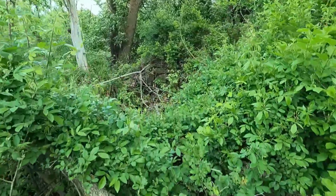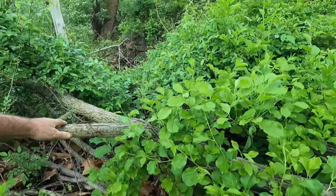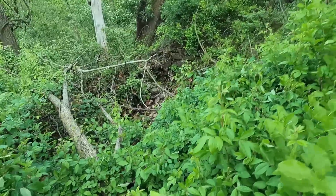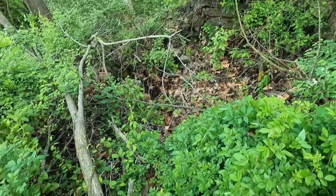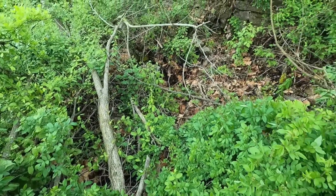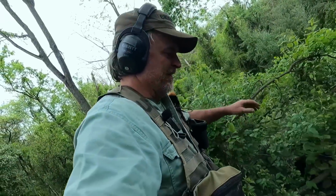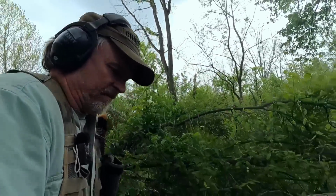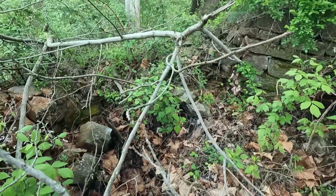Oh yeah, look at that. Sweet. So this is either a house or a barn. I've hunted this before, like I said, but it's been a long time. Yeah, I don't know this spot. Let's go down in there. I want to get down in here, look around, see if there's any bottles or any glass or whatever. As you can see, definitely a foundation of some sort.